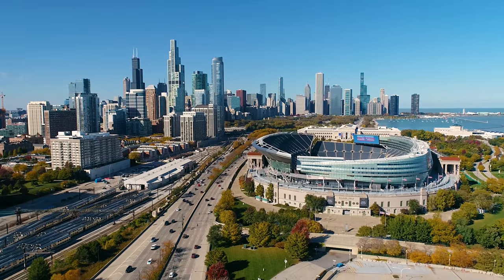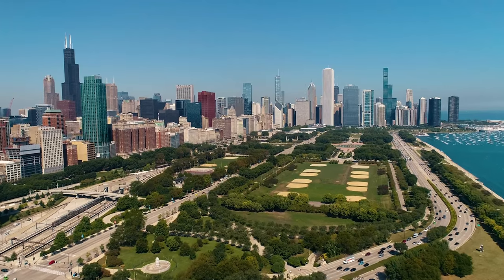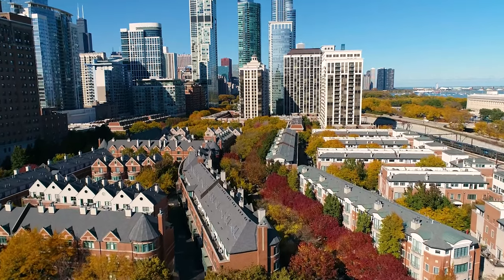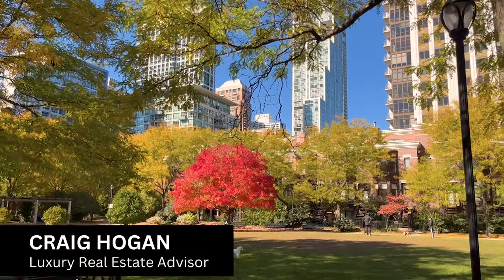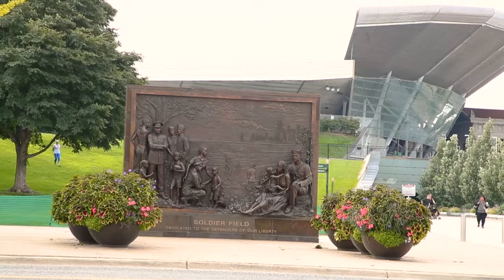The South Loop, home to three of the largest museums in Chicago. The lake on one side, beautiful city skyline on the other. It's the perfect mix of townhomes, high-rise living, and lofts with some of the most beautiful views in the city. Let's take a look.